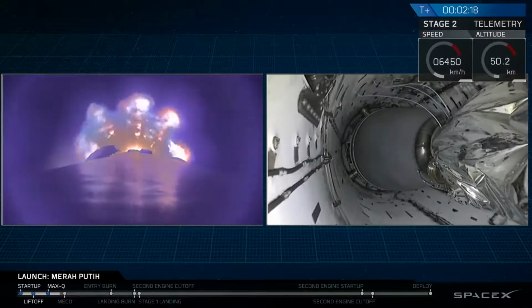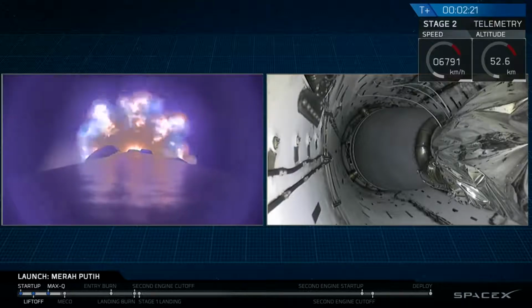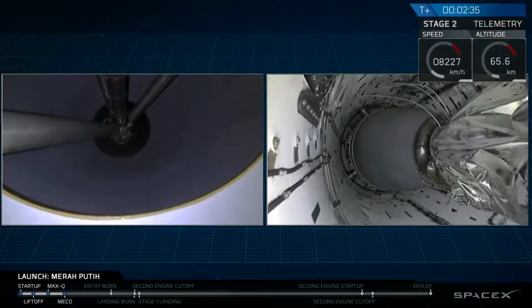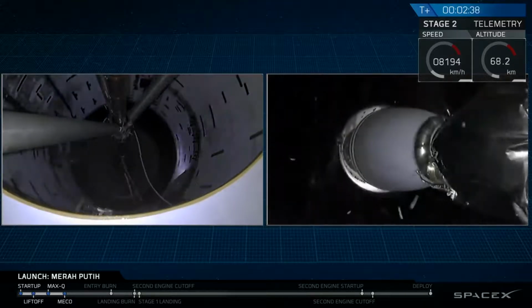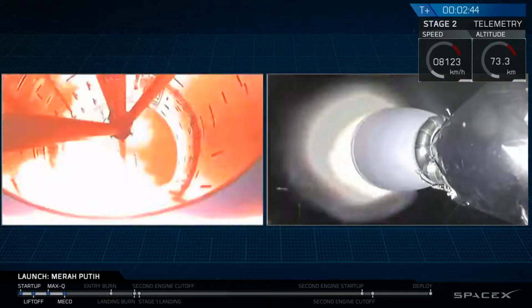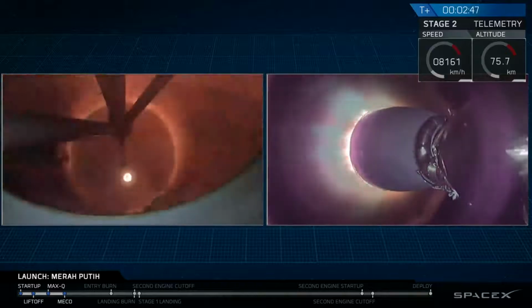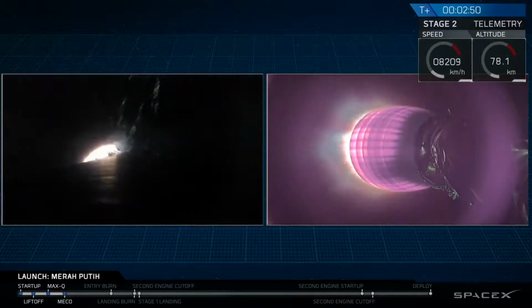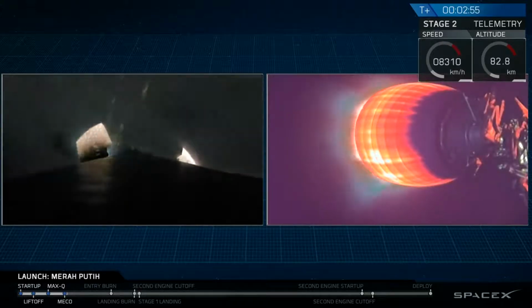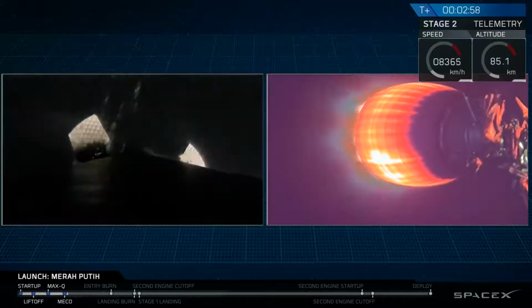We hear that MVAC chill is looking good. That's where we bleed a little bit of that super cold liquid oxygen into the engine. Ascent shutdown. MECO. Stage separation confirmed. And as you can hear by the applause and see on your screen, we've had a successful stage separation and ignition of that second stage MVAC engine.